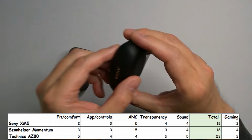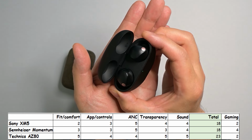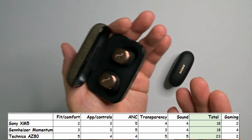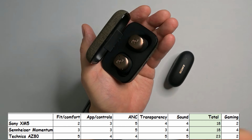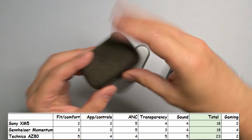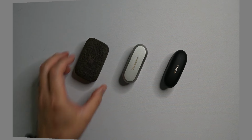XM5 could have been closer, but the comfort just doesn't work for me. And the Momentum4 is great as well, but it's just not an exciting earbud for me to use on a daily basis. I don't know, it's hard to explain. It just feels more like there's going to be more future firmware that can improve this product, but I can only speak on it to what it offers right now.